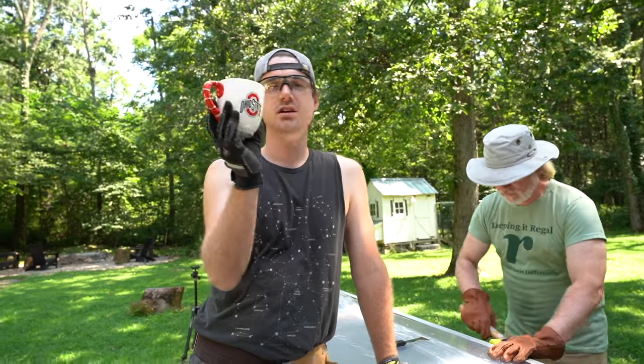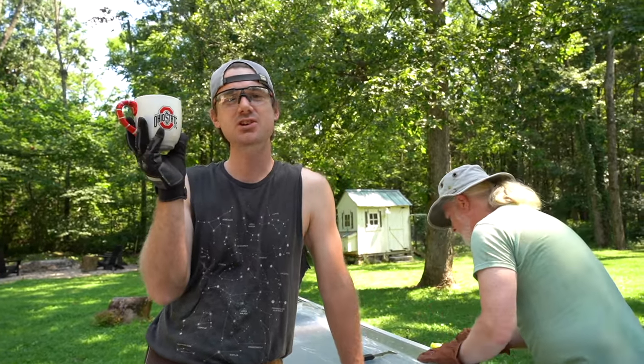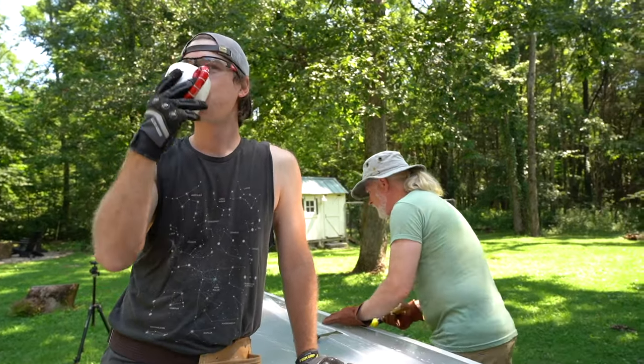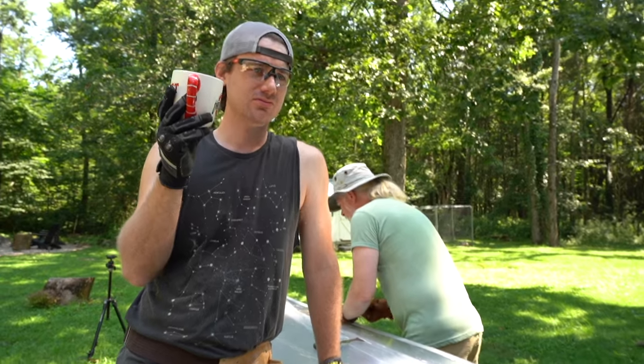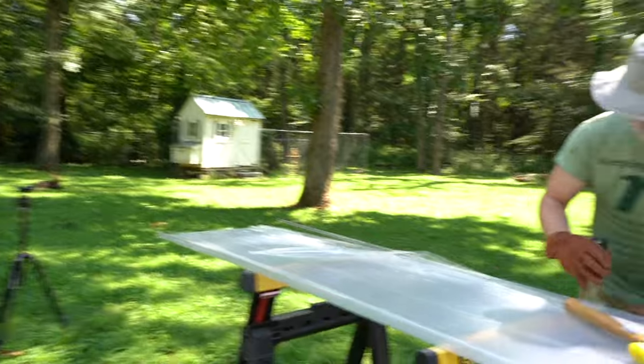Coffee mug says it's Ohio State. It's the worst football team in the country, year to year. Go Vols. Dad had zero comeback. Busy. I don't have time for paltry teams that are under suspension.